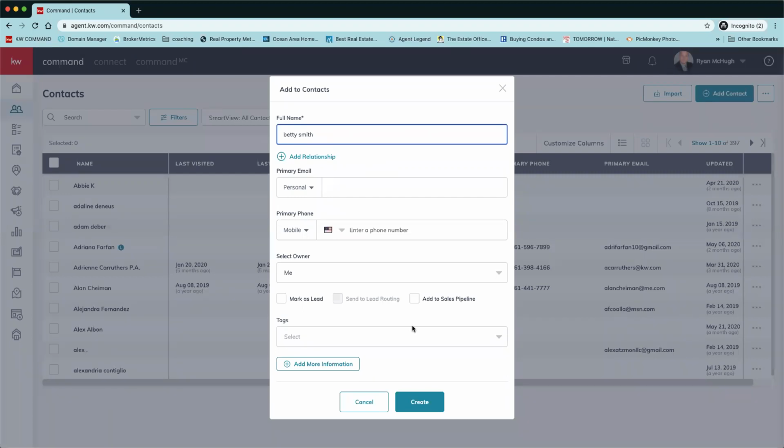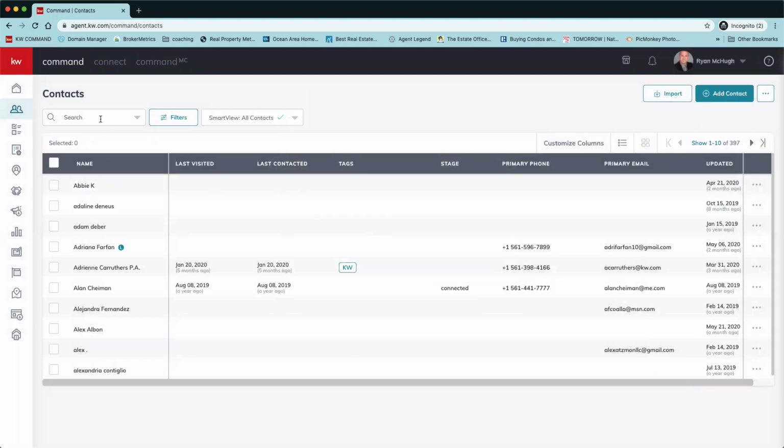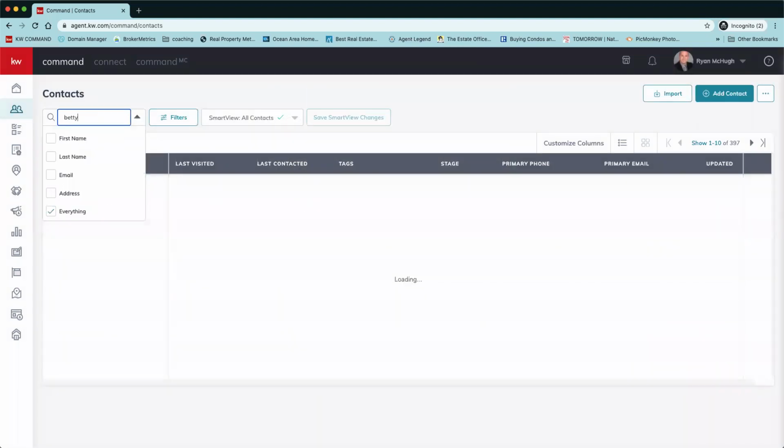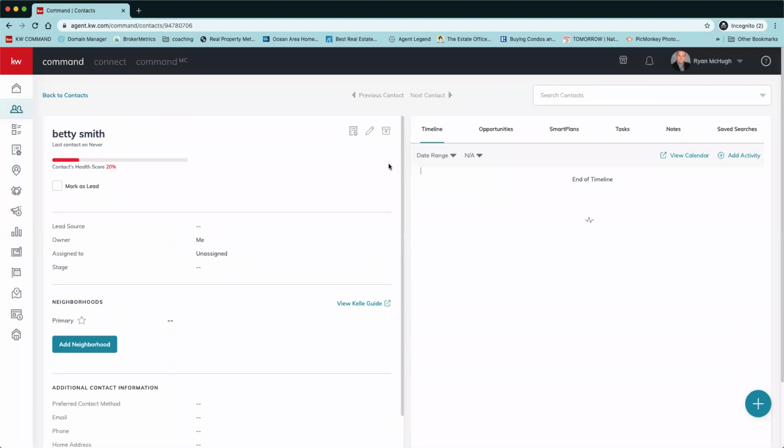So step one is inside of Command, create a contact. When we do that, we hit create on the bottom, and it will build out this person. And what we're going to do then is just find them. So once we create it, it throws them in our database. We want to find where we put them, and then we'll be actually inside the contact so we can look at that. So step one, create a contact inside of Command, complete.